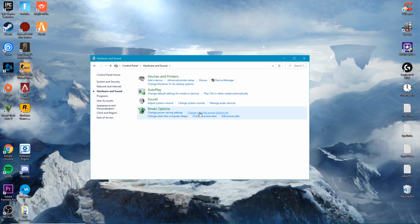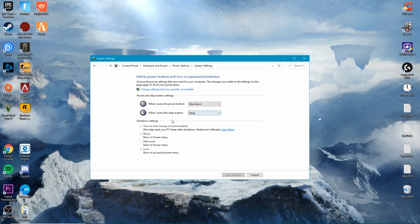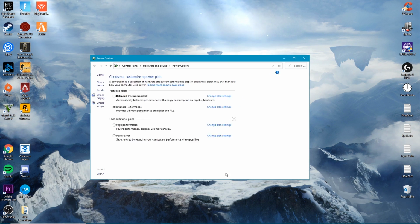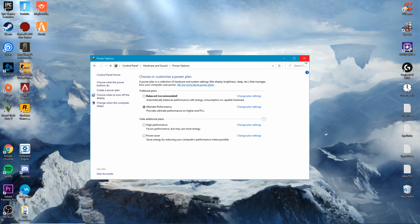And you want to go ahead and go to choose what power buttons do. And you want to click change settings that are currently unavailable. If this is here, this is going to make sure that you can make any changes. Make sure turn on fast startup is checked on. From here, you want to save the changes, and you can go ahead and exit out of that as well.